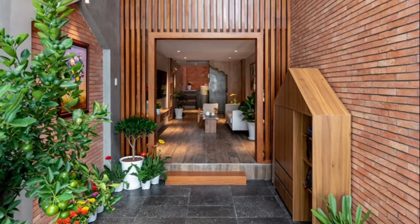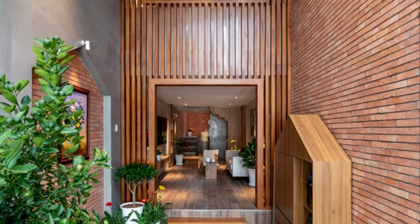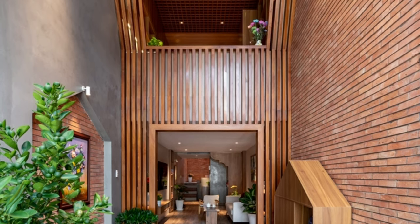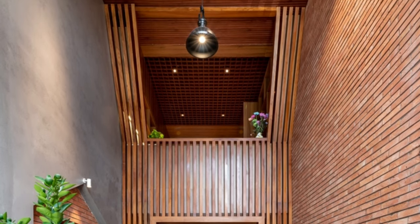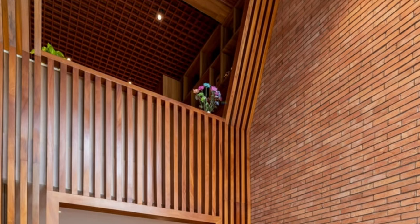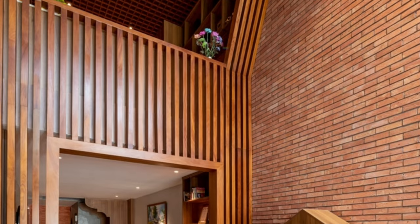The house's first floor has enough space for cars and motorbikes. The living room is combined with the worship area. Stairs and elevators are located at the end of the house to give each floor the largest usable area possible.